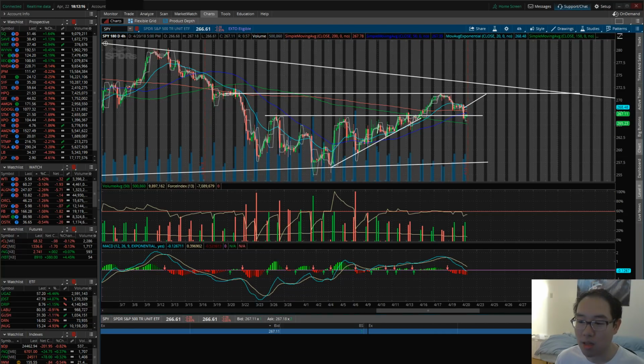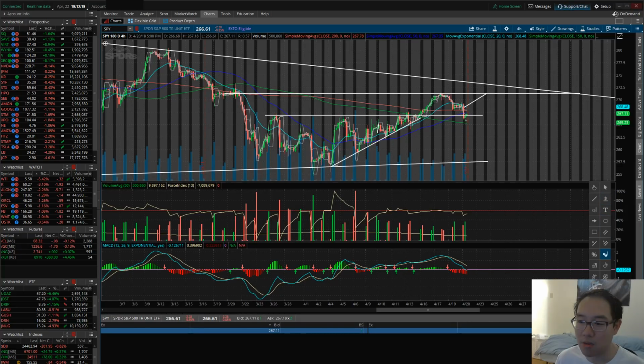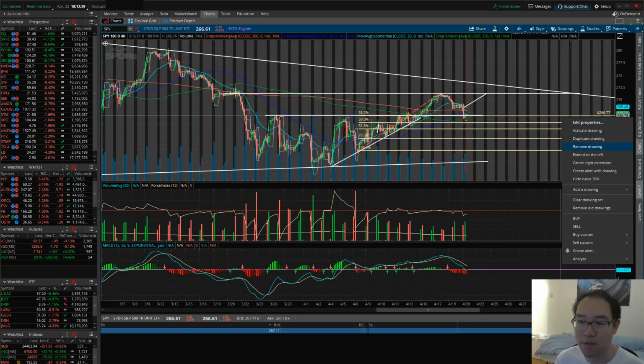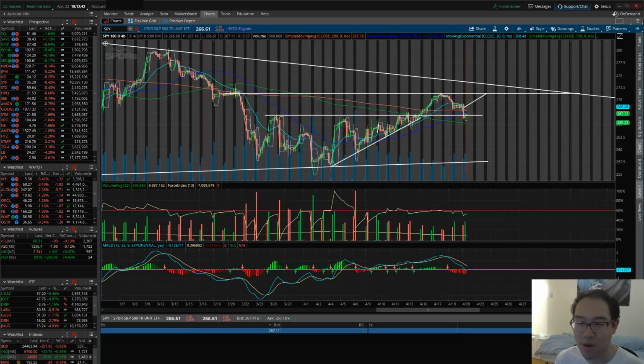Recall last time I did a little Fibonacci to see where we could potentially drop to. If we just do this again, just to illustrate to you guys, the potential drop point that I see is around 264 to 265. Are we there yet? We're not there yet because SPY closed at 266.61. Okay, so you guys might be wondering, well, Kevin, look at the futures right now. The futures are positive. We're going back up.